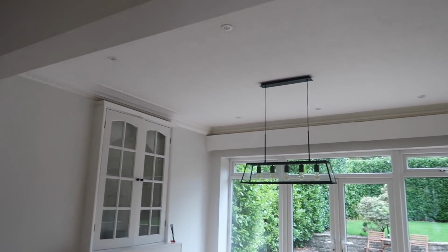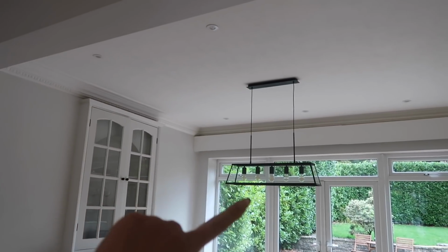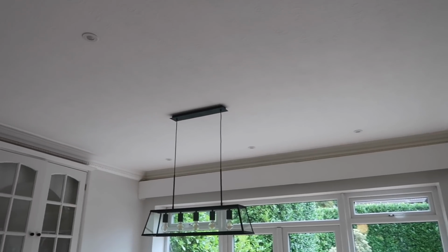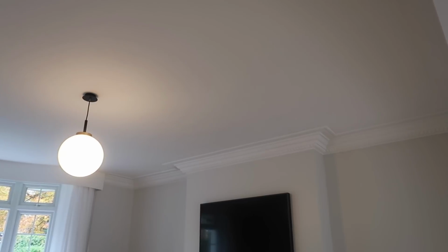So this is probably where we've had the biggest change. We've now got this light, which has got the round bulb things on. And we've also had spotlights put in up here, just to brighten it up. I think we'll think about putting spotlights in here eventually, but it will be when we have the floors up upstairs, and I just can't be arsed with the hassle of it right now.